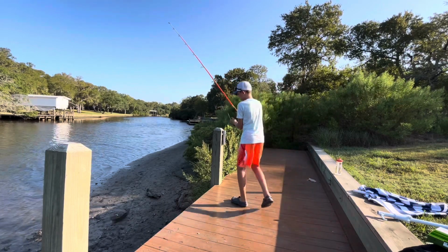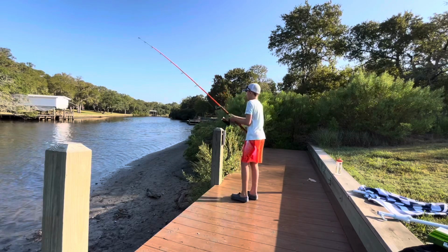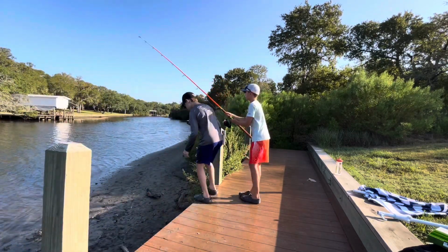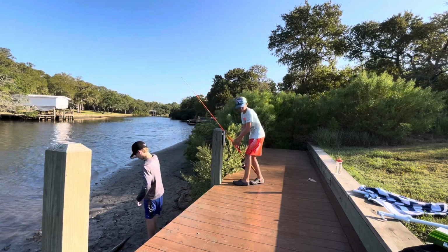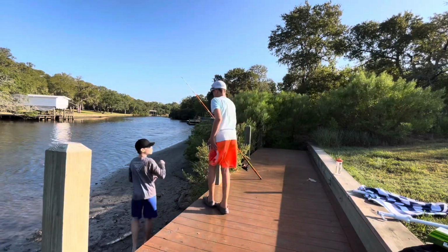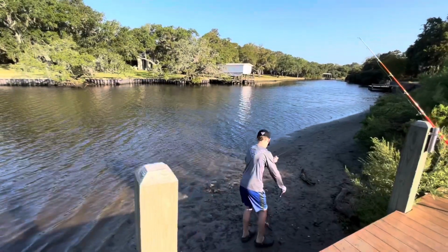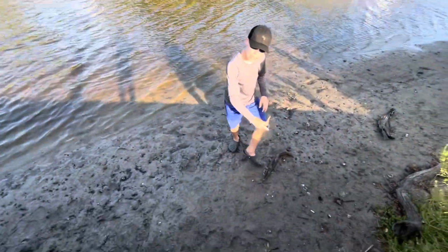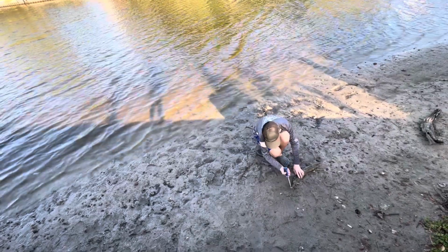And I see the hook. That's good. Oh, he's a dink. He's not much bigger than the one that we caught yesterday. Here, I'll get him. Don't. Stop. I'll de-hook him. Alrighty, guys, Rowan just caught this little alligator gar. Is that a spot or is it an alligator? That's an alligator. It has a short nose and I don't see any spots on its body.